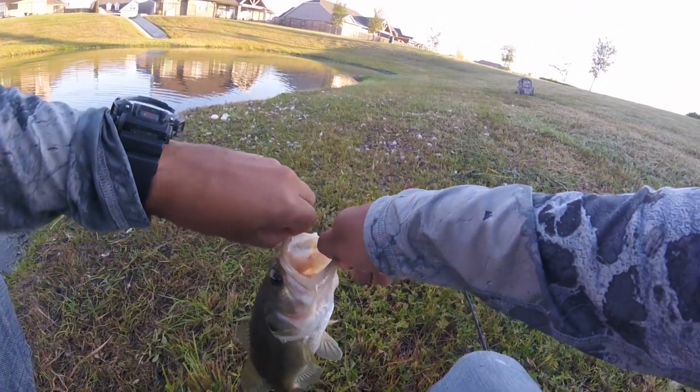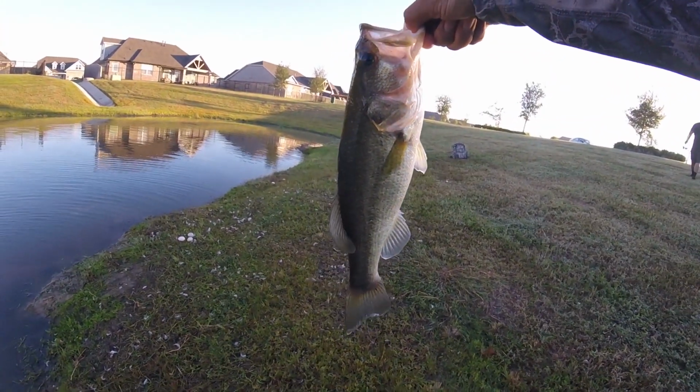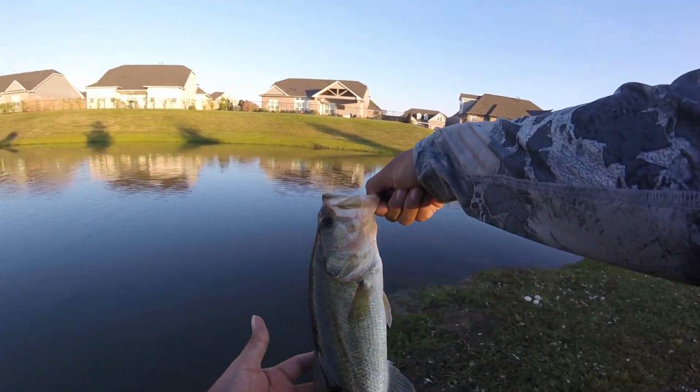Hey, which one you think this is? Huh? Which one you think this is? Guess how many I've caught. How many? This is my 5th one. 5th one? The bite is on, man. Let's let him go now.